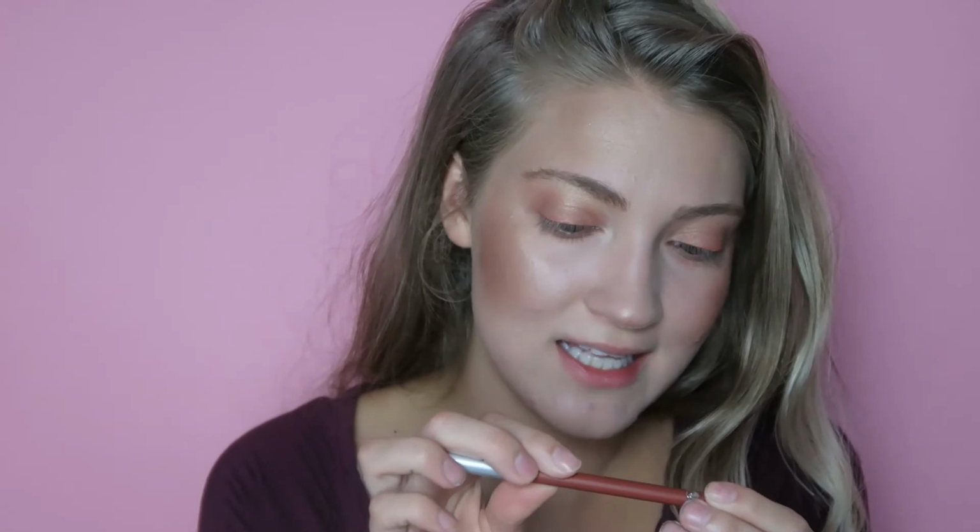I'm going to go in with a lip liner now. This is the Zuzulux lip liner in the shade Terracotta. So it's just described as warm, but this really looks like a pretty pink nude color. I actually feel like this goes really well with that blush color.